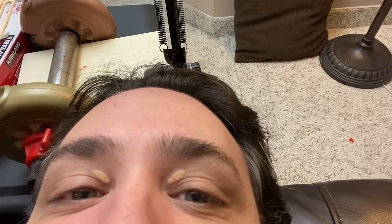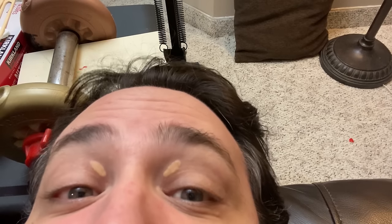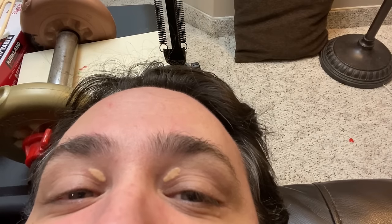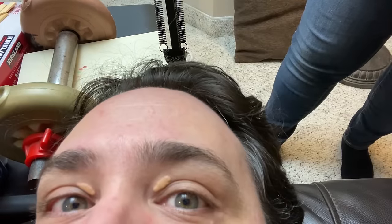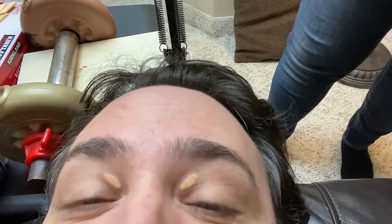Cheryl's stressed out because she thinks she's going to blind me. I don't think she's going to blind me. I don't know how much this hurts, but people online have described it as like the Dickens. So you won't be able to see everything that Shishir does, but she's putting gloves on now.